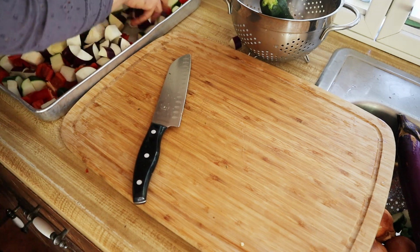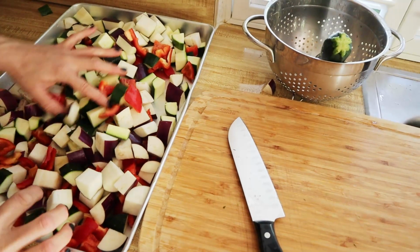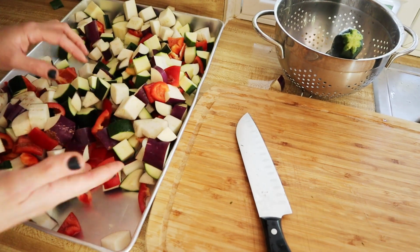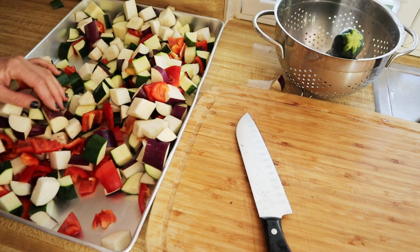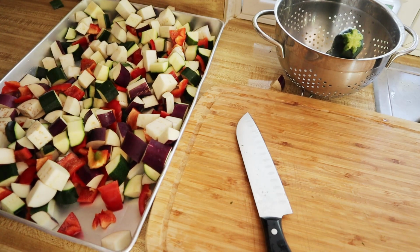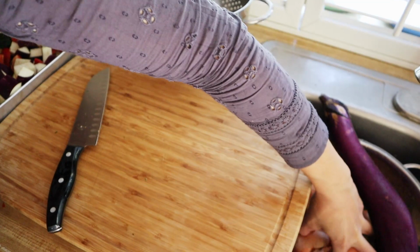Okay, so this is what we have so far. This is a lot of beautiful produce. Look at that. The colors, you got red and green and purple. I'm gonna just add some onions to this. I'm not gonna chop any more produce because that's already a lot. So I'm gonna take these little onions.